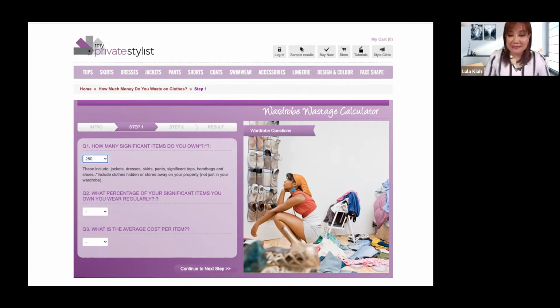And then how much percentage you wear from that wardrobe. Because usually we only wear some items every time, right? And in the back of the closet, we have a lot of items that we don't wear. So you can say, well, I wear 20%, or I wear 40%, for example, or 10%, right? Which is the average. And then how much you pay on average per item, how much you pay for a pair of shoes, for a top, for a jacket, right? So I'm just going to say 75, just to put a number. Everybody has different numbers from this. Then you click continue, next step.